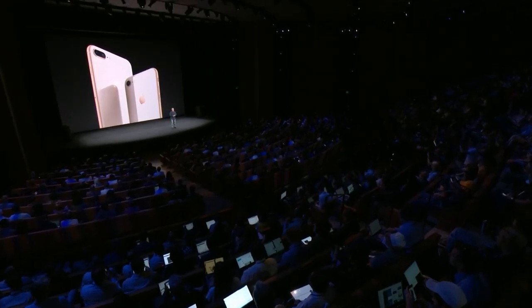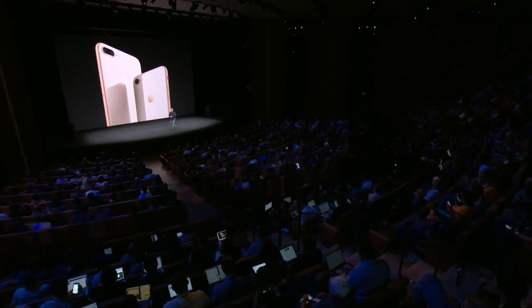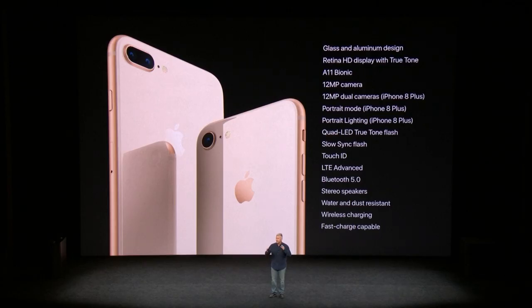So that's iPhone 8. It's a new generation of iPhone. It improves on everything we love about iPhone. It is packed with innovative technologies, from the glass and aluminum design to the Retina HD displays, the new A11 Bionic chip. They're designed for AR apps like no phone has been before. They have new single and dual cameras. They have support for the brand new photo lighting effects in portrait mode.